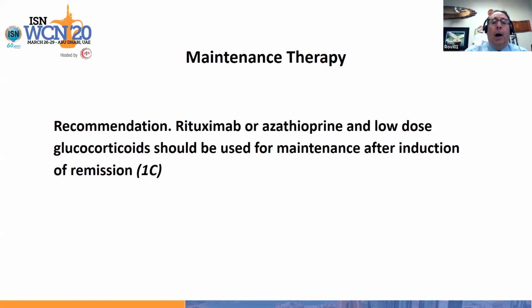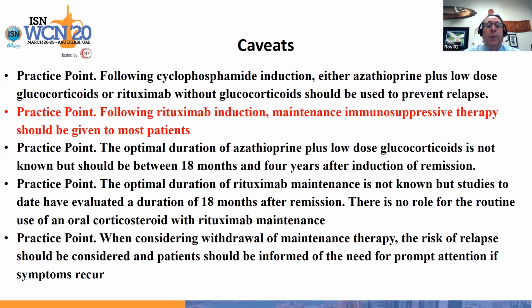Maintenance therapy for ANCA vasculitis: rituximab or azathioprine, along with low-dose corticosteroids, can be used for maintenance after induction of remission. Several practice points with this recommendation. A couple of very important ones that I'd like to point out. After rituximab induction, maintenance immunosuppression should be given to most patients as opposed to not giving any maintenance therapy.